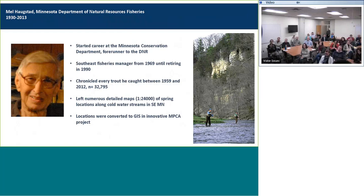Following Serber, another preeminent fisheries personnel from the Minnesota DNR was a guy named Mel Hogstead, and he was a real kind of genius in terms of his notations. He totally geeked out. Between 1959 and 2012, he chronicled every single fish he caught, and took very interesting notes, and all that's available through the Lanesboro fishery location. So, yeah, the guy caught almost 33,000 fish and described their weight and their length and the species.